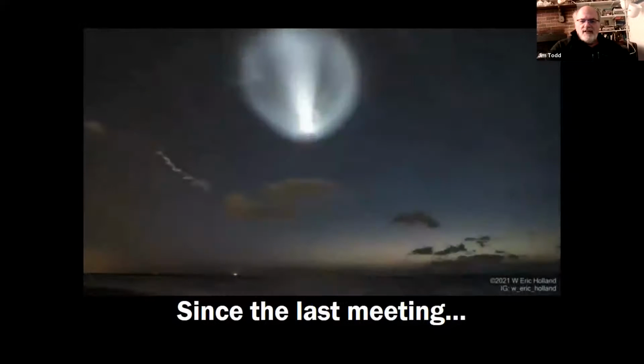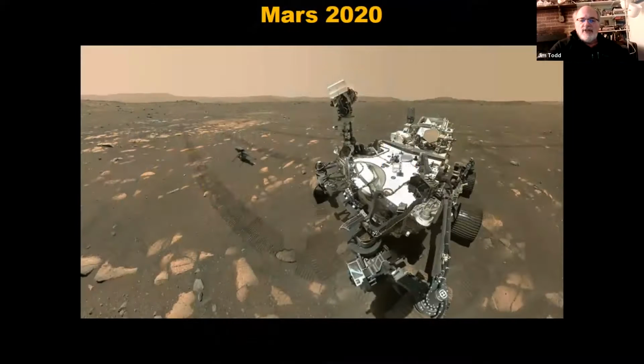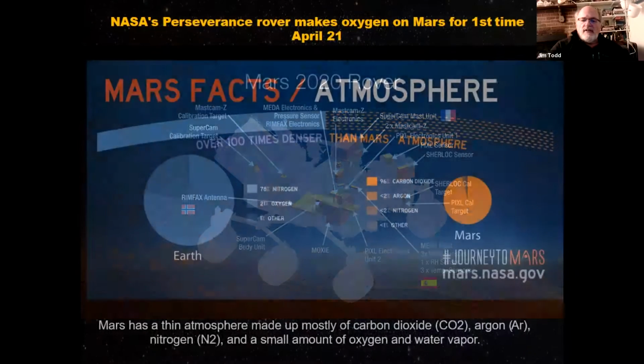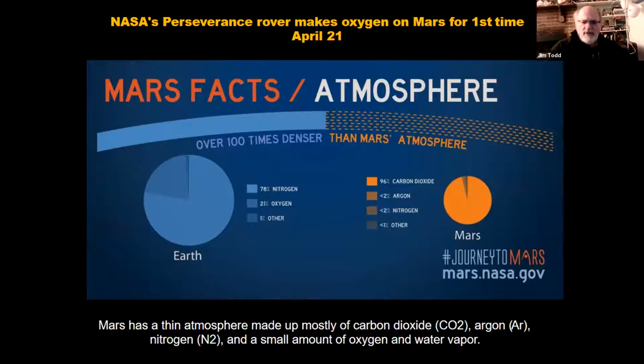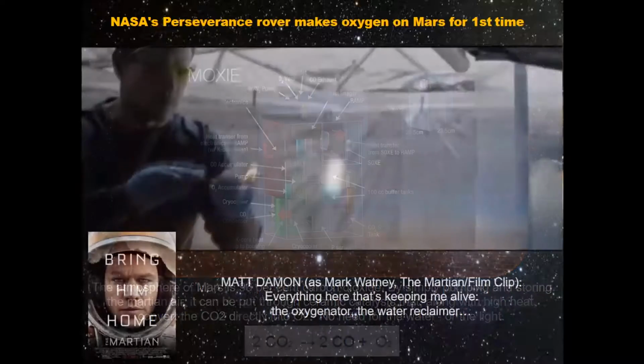Since the last meeting, quite a few events happened, and of course the next full moon is going to be on May 26th. It'll be a little special. Mars 2020 continues to put on a great show. On April 21st, it was able to make oxygen using MOXIE, which is quite an important step for being able to go to Mars, because Mars has a 98% carbon dioxide atmosphere, 100 times thinner than Earth's. Soon after they did Ingenuity, they did MOXIE, and it was able to produce oxygen quite well.